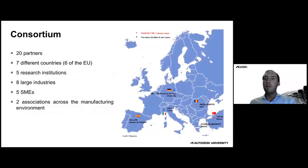And now let's focus on who we are. So who is carrying out the work? The consortium is made up of 20 partners from 7 different countries.